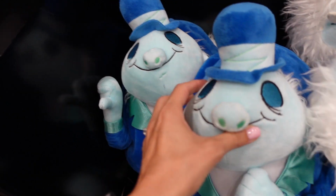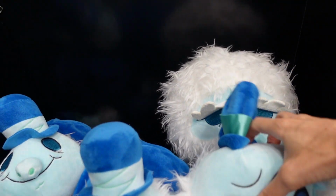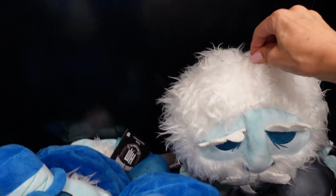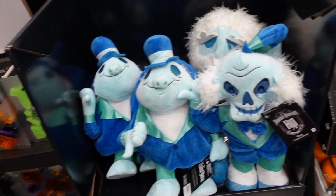But these are the hitchhiking ghosts from Haunted Mansion in Disney. Oh my gosh, they have all three of them here. Ugh. But I can't spend like close to $100 on them. But if, listen, those are so cute.